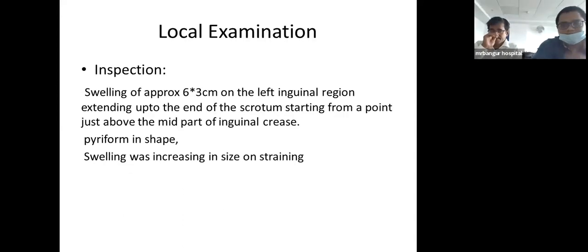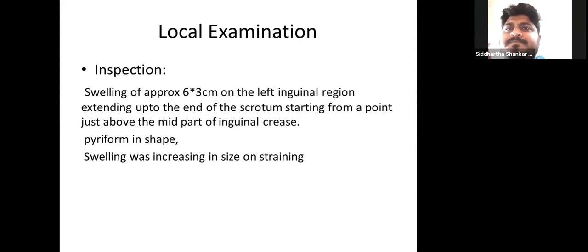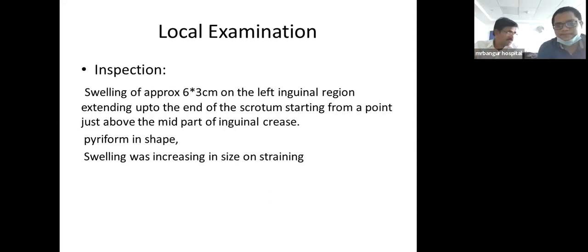On inspection, local examination of both groins, because he complained of swelling on one side, then look at the other side also. So, local examination of both the groin and inguinoscrotal region. Swelling of approximately 6 into 3 cm on the left inguinal region, extending up to the end of the scrotum, starting from just above the midpoint of the inguinal crease. Swelling was pyriform in shape, increasing in size on straining. No swelling on the contralateral side seen.